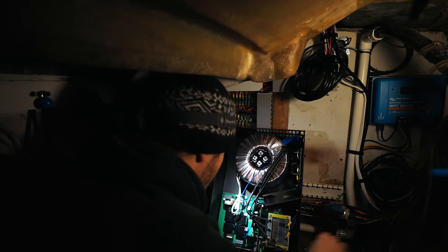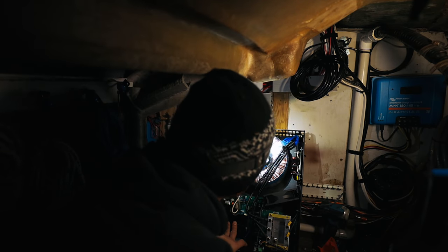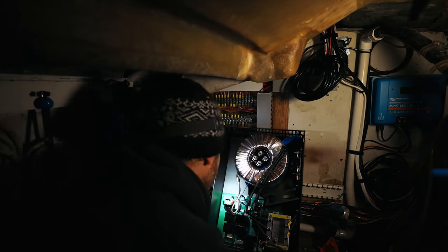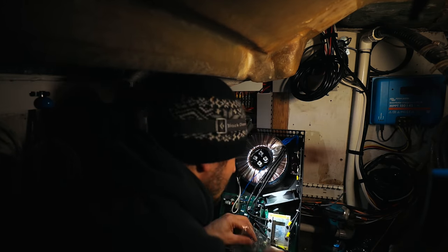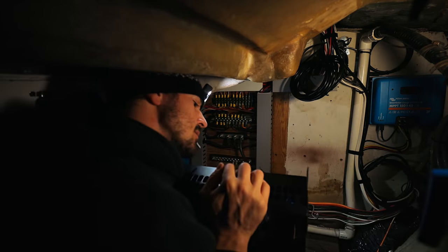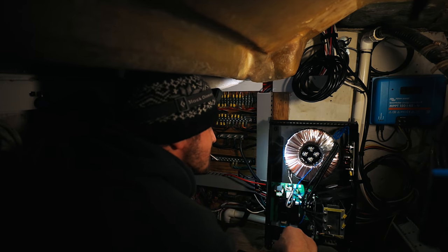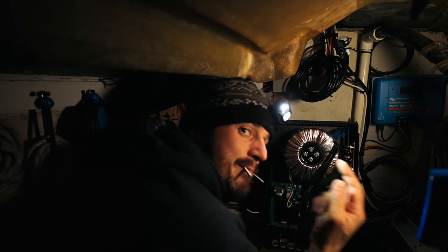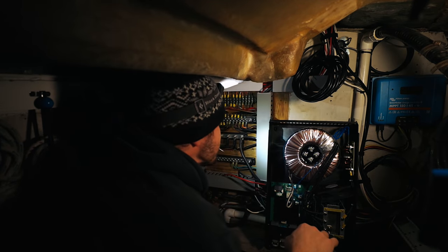All right, man, how am I gonna lift this thing into place? So much more simple, so much more clean than the other one. There's probably a smarter way to do this. Just can't really think of it right now.